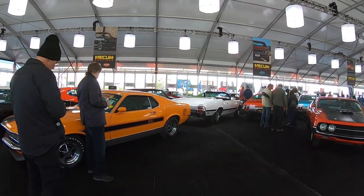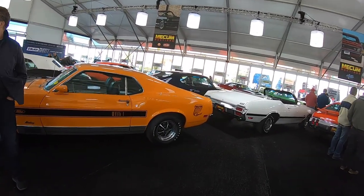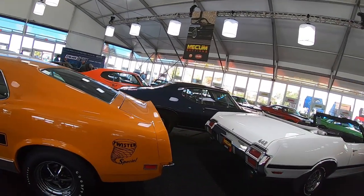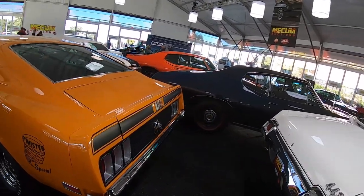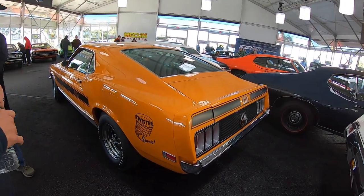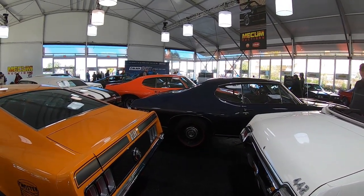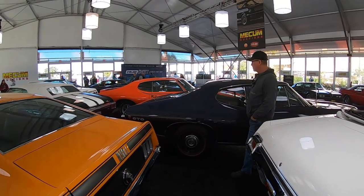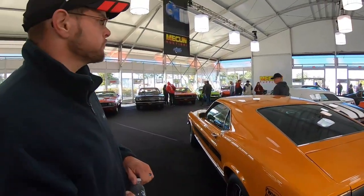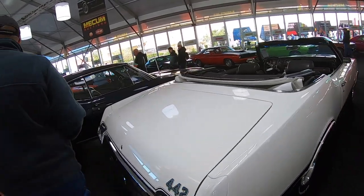Oh, this is an interesting Mach 1. Look at that, the Twister Special. That's interesting. Special edition test vehicle. The GTO with the steels, that looks good. And I think that's another Judge over there too. Or is that just another GTO? This is GTO and Judge. Well, of course it's a GTO. It's a GTO Judge, idiot. Duh.